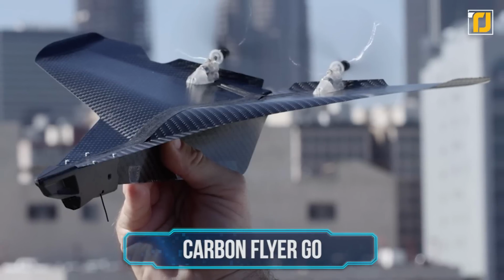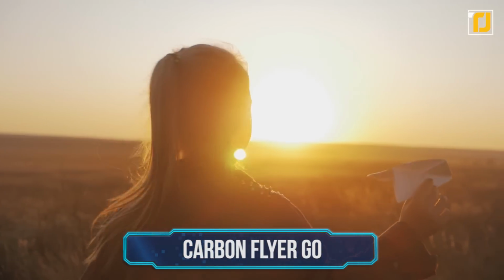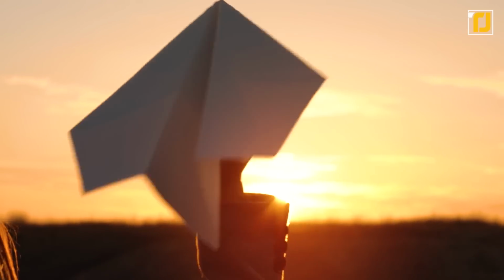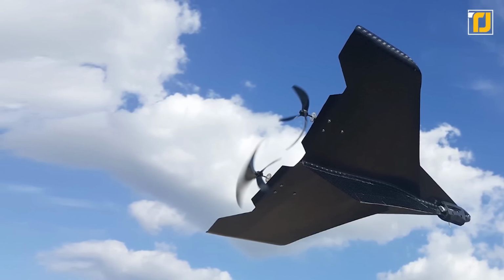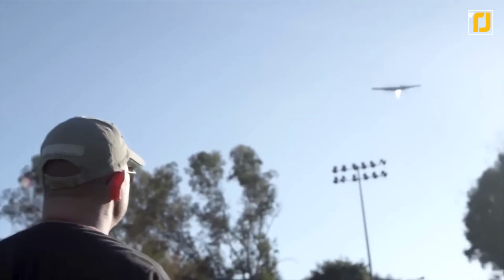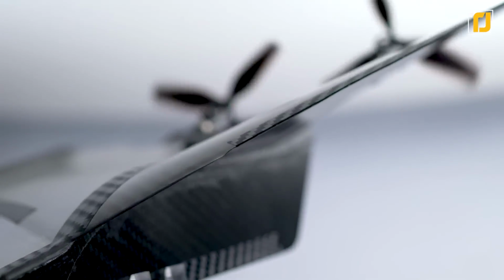Number 8, Carbon Flyer Go. Most of us probably have childhood memories of carefully folding paper planes and watching them glide across our parents' gardens. And while these low-tech flyers may lack the punch of a fully spec'd-out quad rotor, they certainly have a specific charm to them. Now, the Carbon Flyer Go is attempting to bring back that childlike joy with this uniquely designed drone. The Carbon Flyer Go takes the same basic design that paper airplanes have been employing for longer than we can remember and adds some impressive modern technology into the mix.